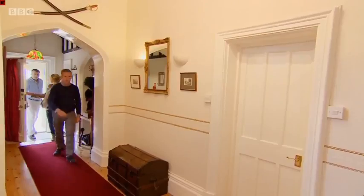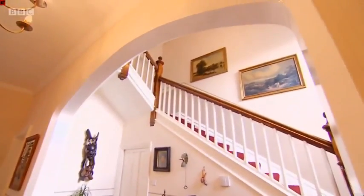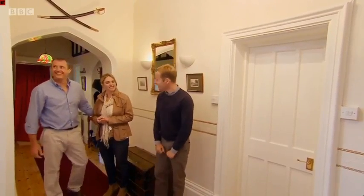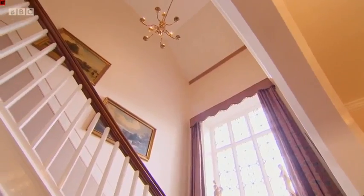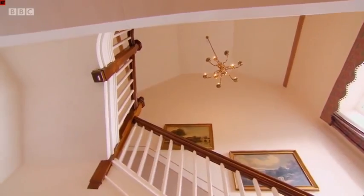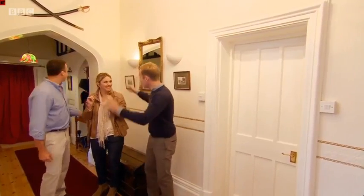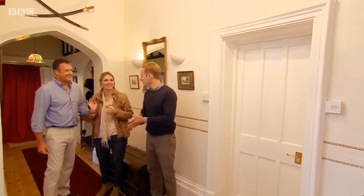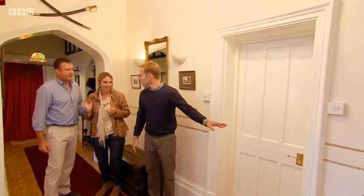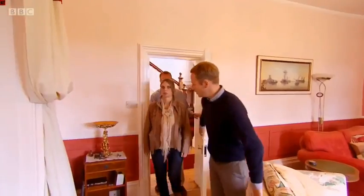Now then, as far as grand entrance halls go, I think this is pretty much okay, isn't it? Not average. It's grand. It's a lovely hall, isn't it? Love the arches. Well, look, I'm going to pull him out of here. The entrance hall's great. I love it. But I want you to concentrate on this first room, because I think this is going to blow your heads off. Okay? Keep the head on. Righty-ho. In we come.